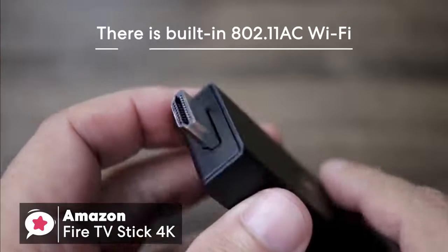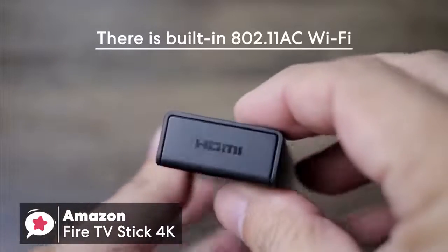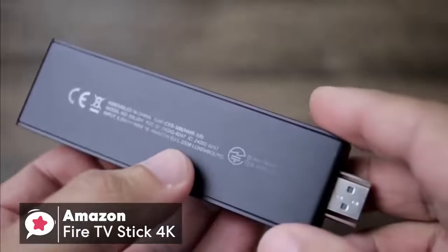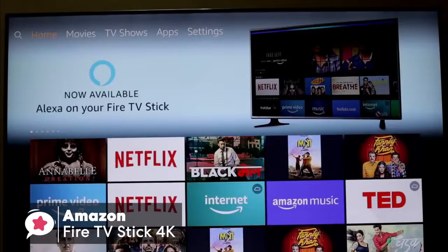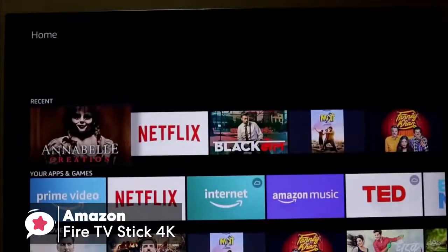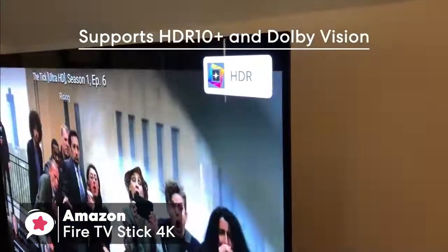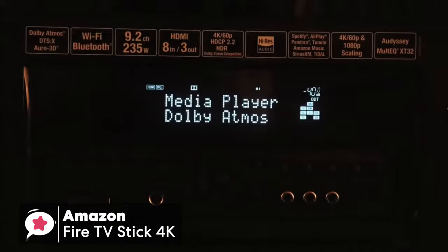In addition, there's built-in 802.11 AC Wi-Fi, but unlike the early Fire TV Stick models, this one has a redesigned internal antenna, which is optimized for streaming 4K video. It isn't just 4K support at 60 frames per second that Amazon has added. It also supports HDR10+ and Dolby Vision, as well as the less demanding HDR10 standard. Plus, the Stick 4K supports Dolby Atmos, which the cheaper Stick version doesn't.